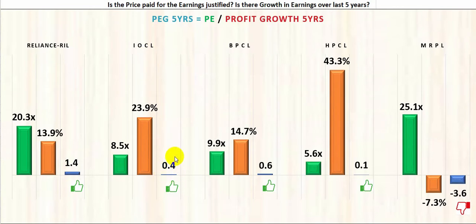IOCL was quoting at 0.54, which is good, for a price earning multiple of 8.5, we are getting a high growth rate of 23.9%. That is, the PEG has fallen to below 1 at 0.4. So this is a very good price earning we are paying, because we are also getting a high growth in earnings. Same is the case for BPCL and HPCL. Both are quoting at 0.6 and 0.1. For HPCL, we are paying the lowest multiple of 5.6 times, and we are also getting the highest growth in profit of 43.3%. That's a PEG of just 0.1.